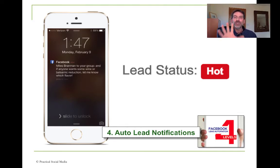For the leads that you say are the hot leads, we're going to send you a notification when they're interacting with you online. You can't be online all day, right? But if they're your hot leads, you want to know as soon as possible when they're commenting, liking, sharing, joining groups, those kinds of things, right? So we're going to send you a Facebook notification so you get it right on your phone.